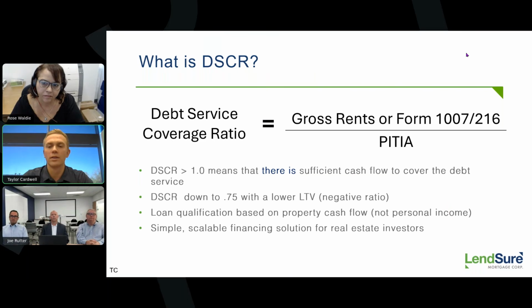In the situation this webinar is really geared towards, fix and then rent, it's likely going to be vacant at that point, right? They buy a distressed property, fix it up, refinance out into a DSCR loan. So of those top 2 options that you see, either gross rents or Form 1007, in most cases we're going to be using the Form 1007, which is the rent schedule on the appraisal. The appraiser is going to go out and give us an estimate, say this property is going to rent for $3,000 per month, or whatever that number is.